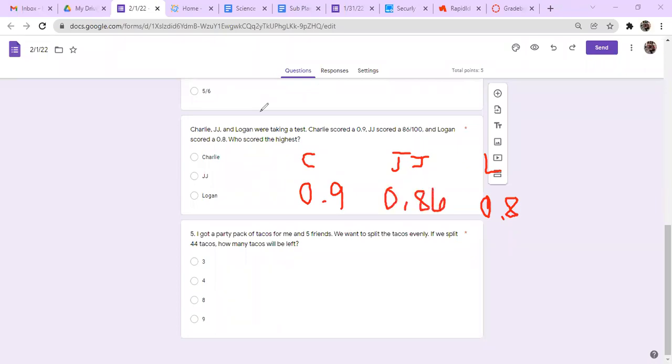Okay. Now, some people would then say, well, hey, JJ scored the highest because he got 86. Charlie had 9 and Logan had 8. Well, they're still not following the rule. Guys, you've got to make these look the same. I have 2 that are in tenths and 1 that's in hundredths.